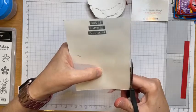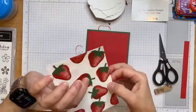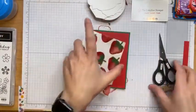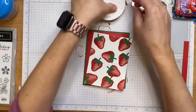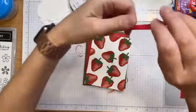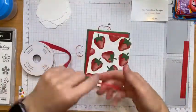So what else is going on? We're also gonna do some crafting in Souk at a community hall. That's what's in the works. We're in the planning stages.